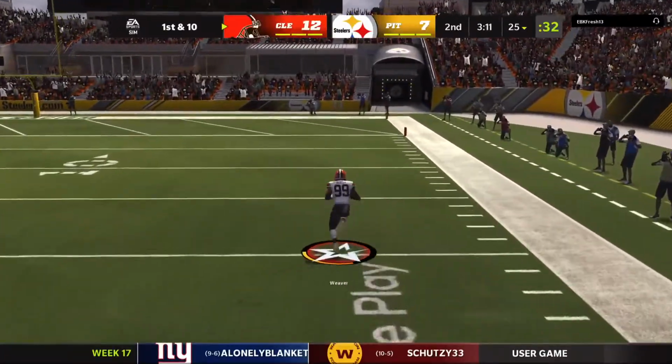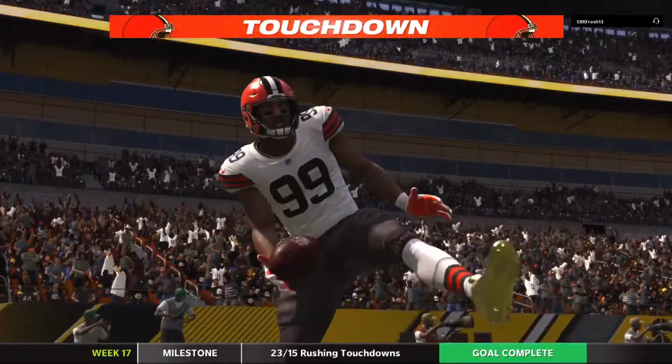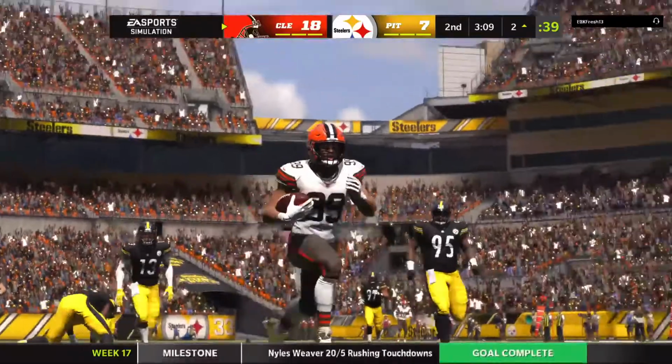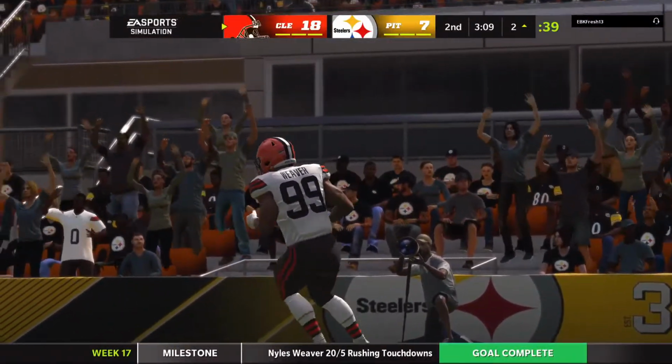You know that. There he goes, right side. And all the way in. Touchdown, Cleveland. A big play there. His 21st touchdown of the season. And the Browns were able to strike quickly for 6.